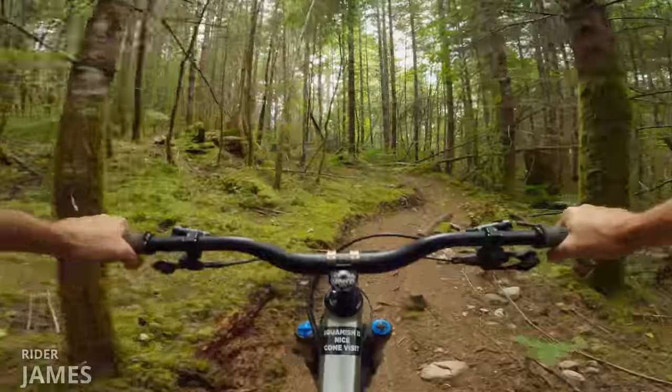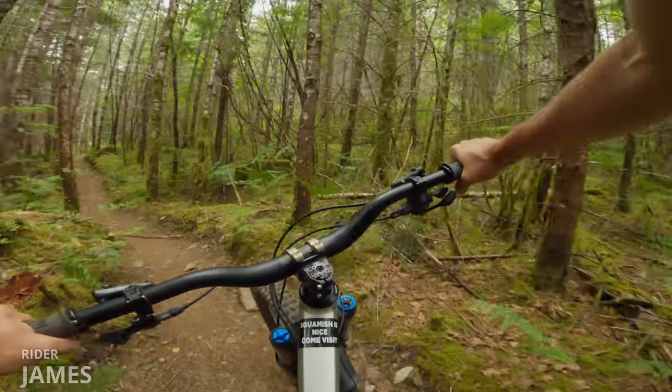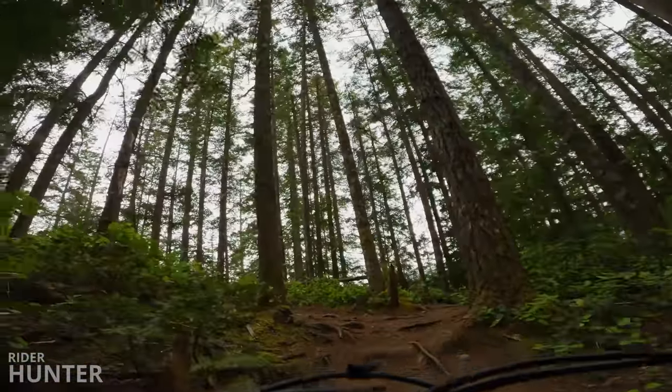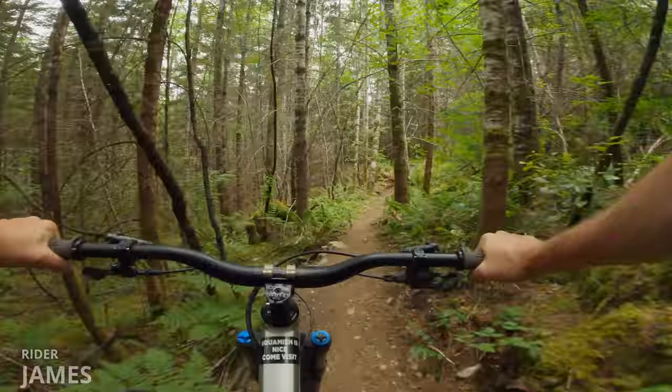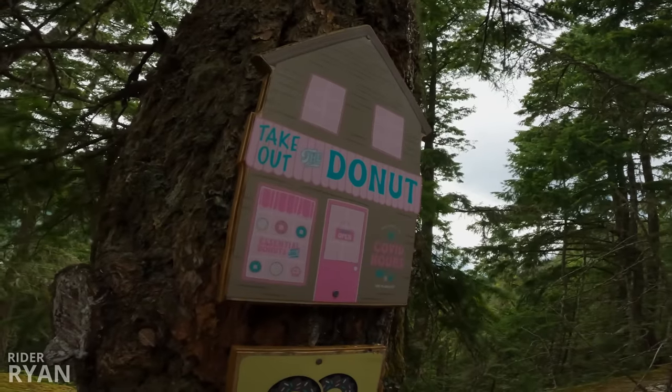This was one of those spots where the way I built it was the easiest way it could have been built, but it turned out to be kind of hard. Where did that guy go? It turned out pretty well. I am uncomfortable. There you go, take out the donut.